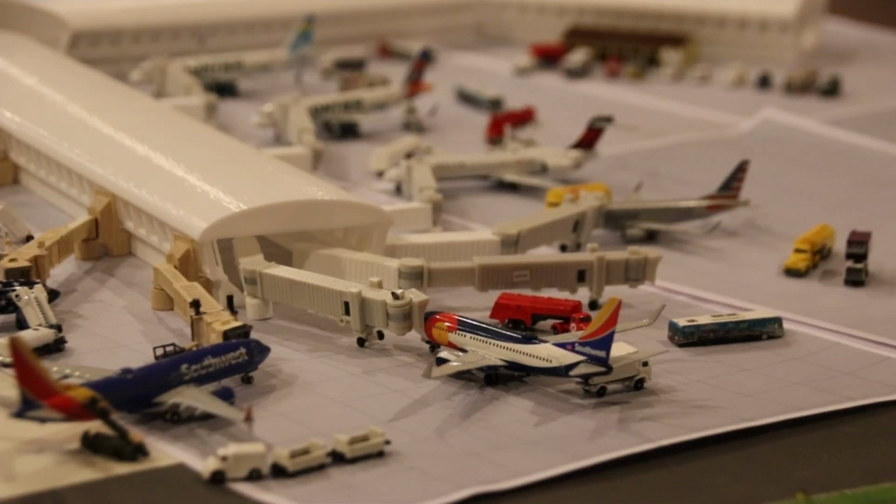And over here, we have a Southwest Airlines Boeing 737-700 in the Colorado One Special livery. This aircraft is getting its catering on board for the flight out to Salt Lake City, Utah, and will depart the gate in approximately 30 minutes after it finalizes its boarding.